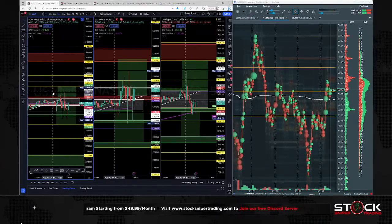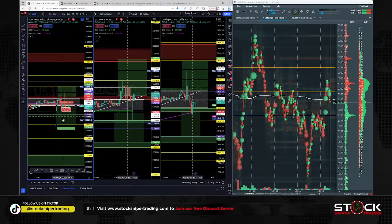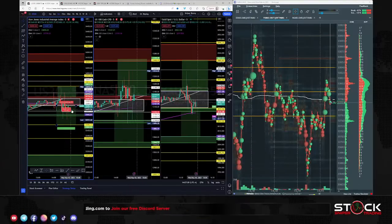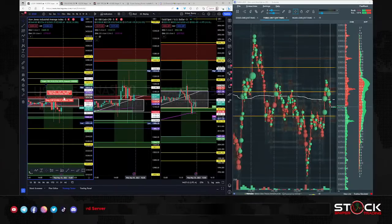So we got rejected 2 times up here, tweezer tops. They brought it all the way down. We came down here, equal lows, broke that demand area, broke the daily low, tweezer bottoms, coming right back up. So again, we can use these levels, continue in power hour if we close above here or close below here.